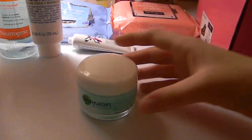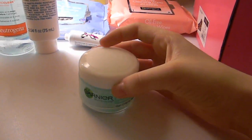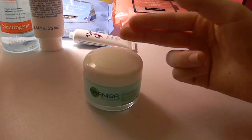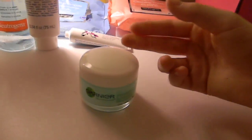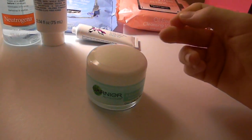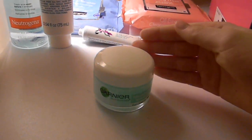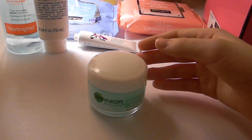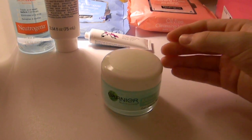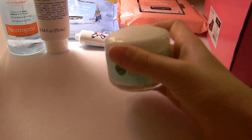Because you really don't need a lot of product to cover your face. Since it's in a jar, I don't really like dipping my fingers in it again and again because I feel like it kind of gets dirty. So I'll use a Q-tip to just scoop a little bit out and put that on my fingers and put it on my face. And that's usually all it takes. It doesn't take a lot. It's oil-free, and it has a watery texture, sort of. So it spreads evenly over the face without using a lot.